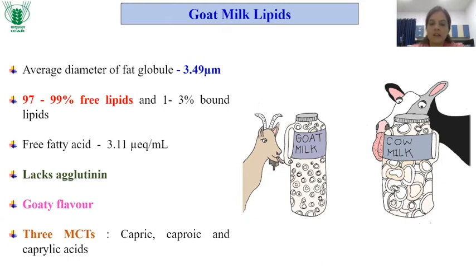It lacks agglutinin. Agglutinin is the compound responsible for the clumping and separation of fat in milk. If you keep milk standing for half an hour, or maybe 15 minutes, you will see a cream layer separate over the top. In cow milk and buffalo milk you see it, but not in goat milk, because it lacks agglutinin, which causes clumping of the fat globules and makes them rise. So due to the lack of agglutinin, it is reported that goat milk is naturally homogenized.